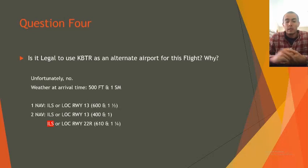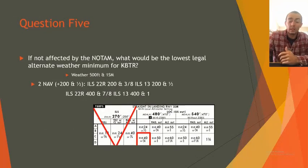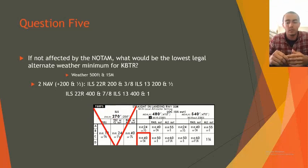So still not legal. However, if we discuss whether or not we're affected by that NOTAM of the glide slope for 22 right, if that wasn't the case and we still had that same 500 feet and 1 statute mile visibility, our 2 nav method would be the best method to use, and this would get us to our lowest so far, giving us the ILS of 22 right, 400 and 7/8 statute miles of visibility, and then the ILS 13 of 400 and 1 statute mile visibility. So if we use those 2 as our lowest out of all the approaches we could do, and we pick the highest, which would be the ILS for 13, then we would be able to shoot this approach. We would be below the clouds when we hit our minimums. Therefore, we could proceed as long as everything is in sight.